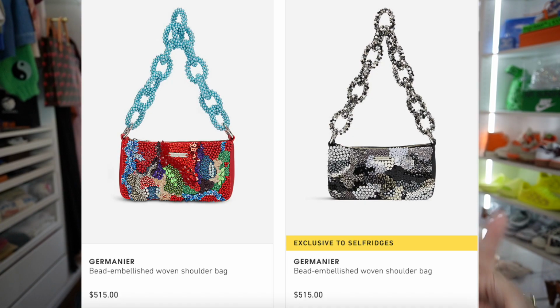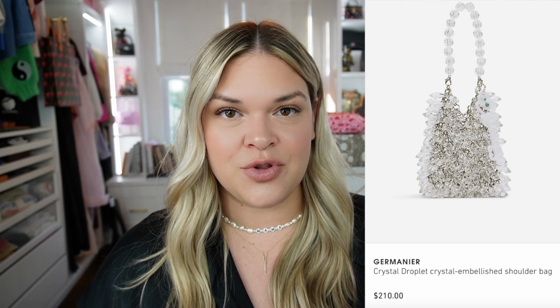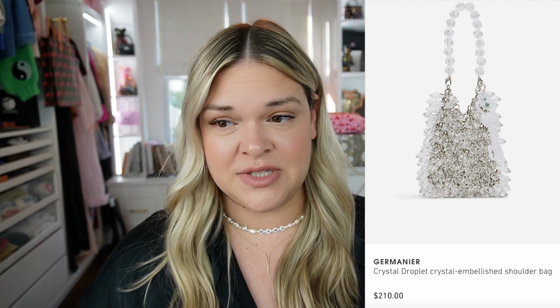So I'll show you, there are 2 woven bead embellished shoulder bags available on Selfridges right now for $515. Really cool color stories. Again, he goes and sources the materials and then mixes the colors together as best as he can. They end up turning out so beautiful. There's also this crystal droplet embellished shoulder bag that only retails for $210.